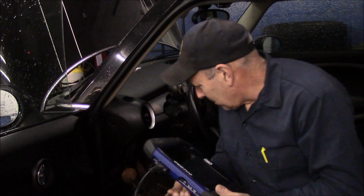Okay, took the car for a drive. The check engine light is not on, and that shake is not there any longer. So let's grab our scan tool, put it on there, and see what shows up. All right, connect up our scan tool.